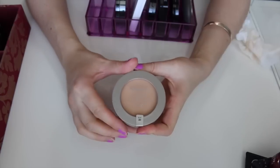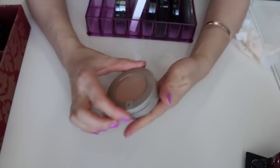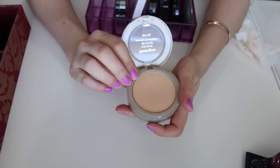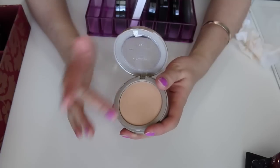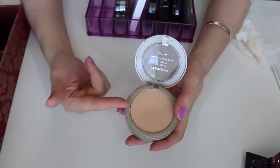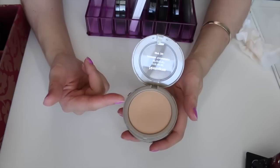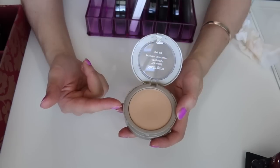This is the Neutrogena Mineral Sheers Powder Foundation. It has an SPF of 20. I have mine in the shade Buff 30. This is one of my Holy Grail drugstore powders. I love this. It's just really, really smooth and finely milled. I get the color Buff because it's more yellow toned. I love this so much. I've gone through probably like 10 of these, I swear. I've gone through so many over the last many, many years.